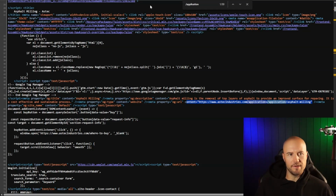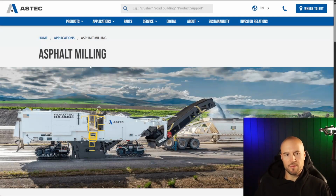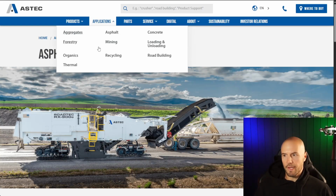aztecindustries.com/applications/application/asphalt milling. Not sure why they have it set up that way, but that's not critical necessarily. Generally speaking, I would recommend having as flat of a URL structure as possible. So you'd want to have aztecindustries.com/asphalt milling, and you could still group it on an applications page, for example.